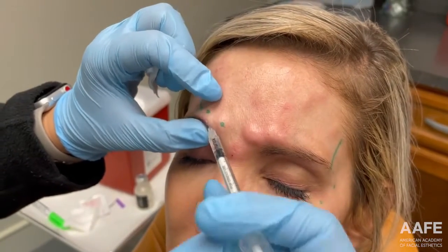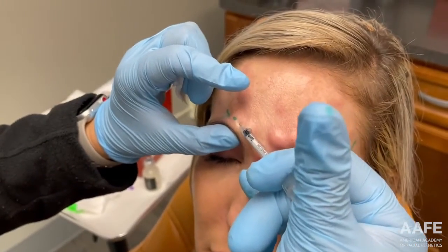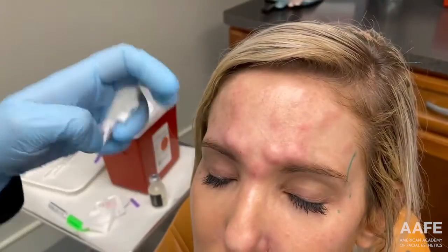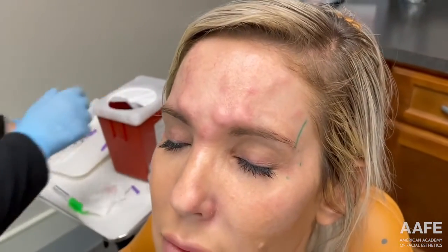So again, you can see when I'm on this side, I'm using my thumb to block that orbit, and I'm watching my depth. We don't want to be too deep here. If you're too deep in this area, you could hit the frontalis. And if we're treating the frontalis this low, you're definitely increasing the chances of developing eyebrow ptosis, which is, again, compromising the positioning of the eyebrows.